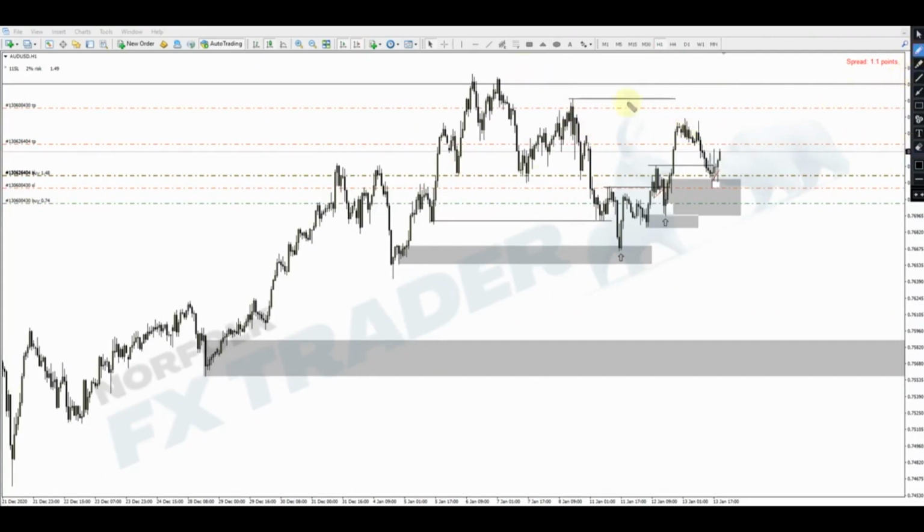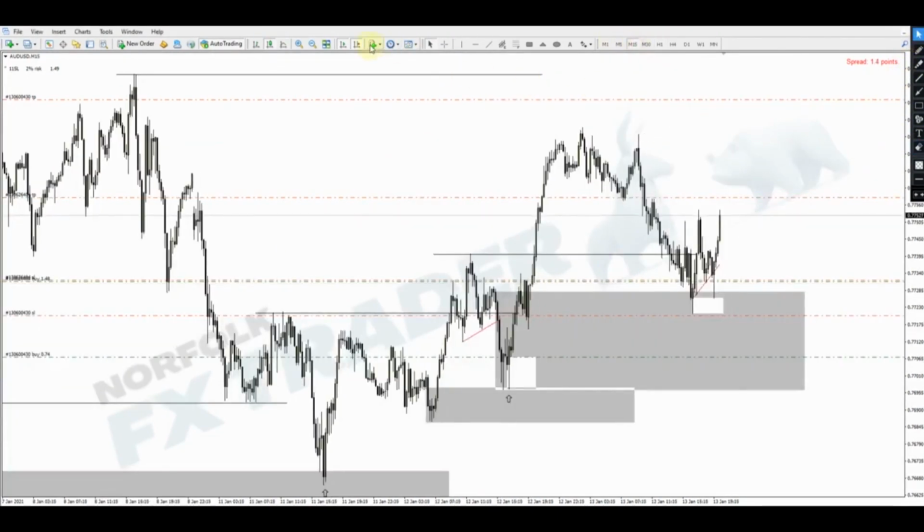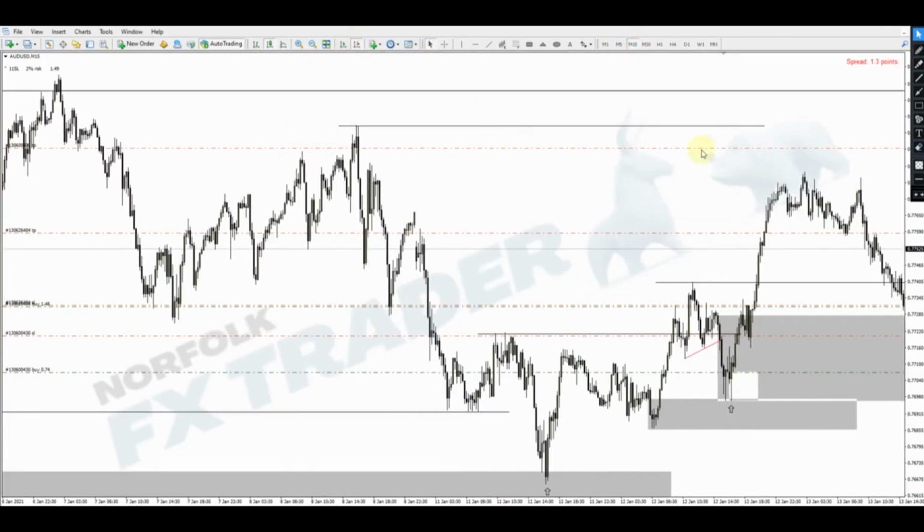I did have the target at these previous highs, but after I've seen this lower high form, this pullback, I've decided now to change my target just slightly. And I'll go to the 15-minute chart so you can see exactly where that is sitting. Notice here we have this last bullish candle before the drop to the downside, removing these lows here. We have this nice area of supply.